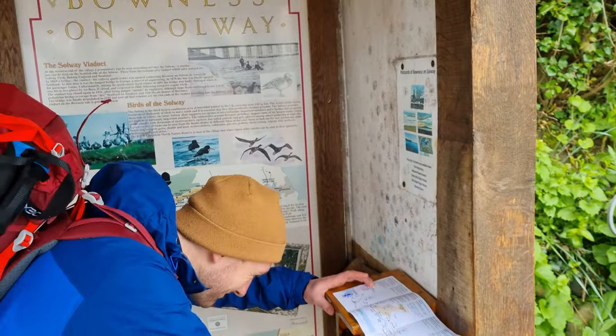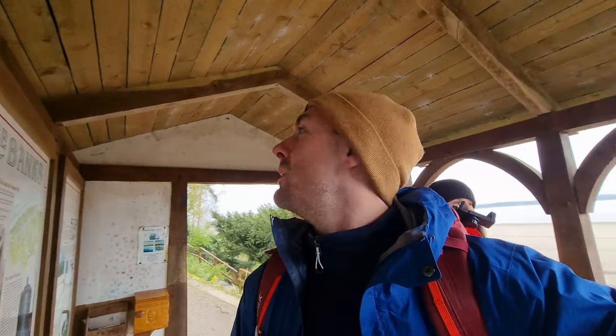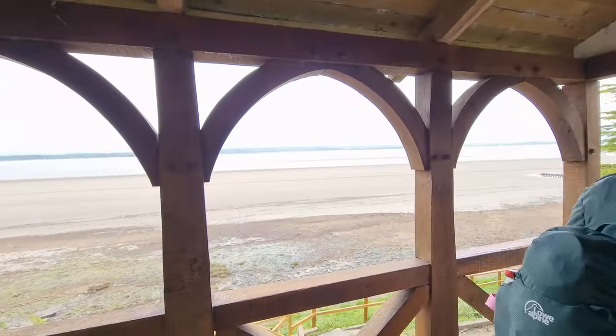Be started. Right, I need to get out of the wind. We are just starting the Hadrian's Wall hike. We're at a place called the Banks, which is the start, basically on the water here.